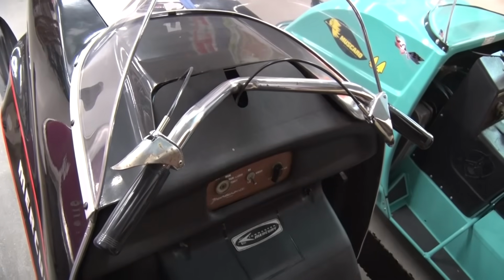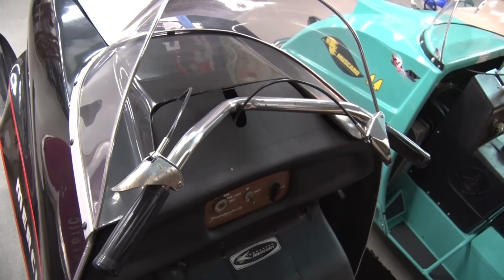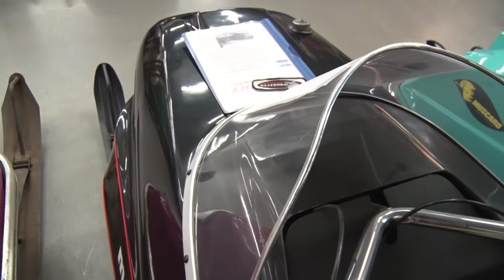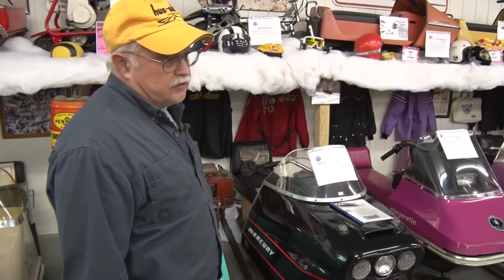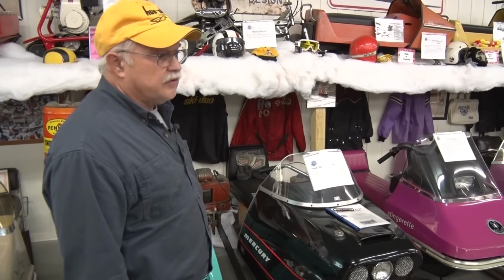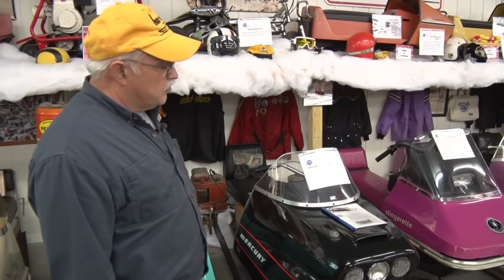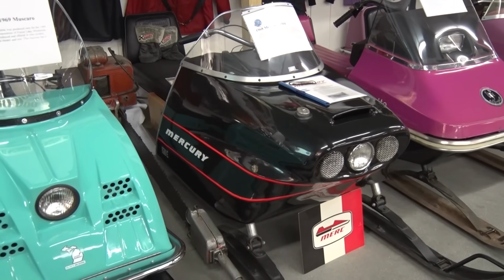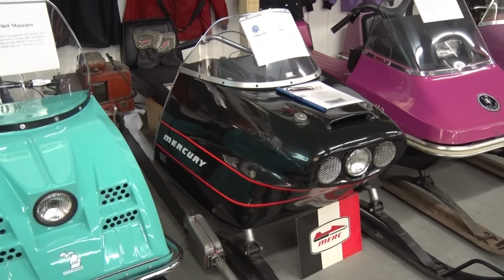But then in 69 and 70, they came out with the same black Mercury, but they made the hood so it would come off. They redid the motor. They got more air into it. Then they went to the Snow Twisters in 73, 4, and 5, and they're still a sought-after sled today. They're still a hot sled today, the Twisters. Mercury won the Sioux Y500 in 1976. That was their last year. They were done with the snowmobiles.